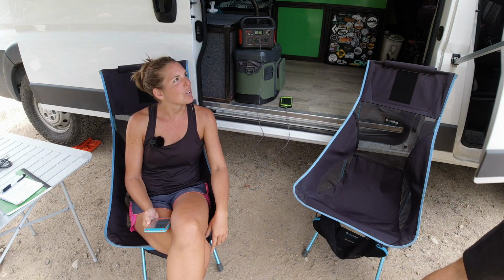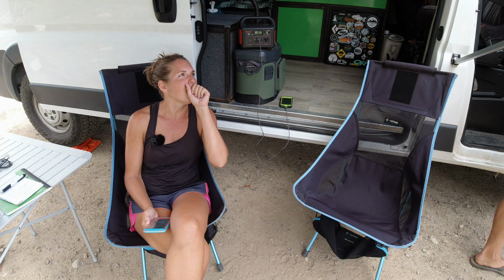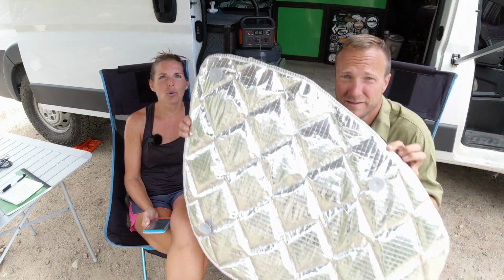So the first one is reflective window covers. So this is for the front of the vehicle. We keep them, excuse me, I'm losing my voice. Greg's going to show you the one that goes in the passenger door.